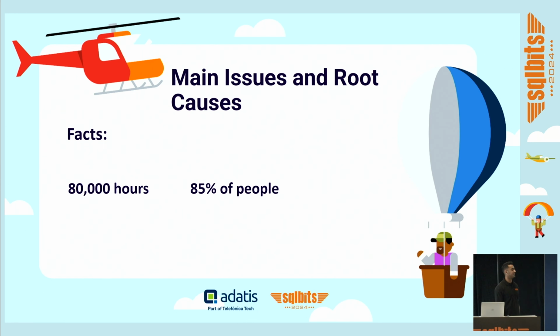Across this 80,000 hours, 85% of us will experience some form of occupational health complaint. This could be anything from back pain to eye strain. Billions of pounds every year are spent dealing with these issues. So even if we could reduce this by a small percent, this would translate into millions of pounds savings, which could be used in other areas of the NHS.